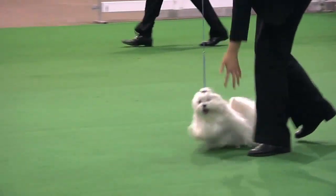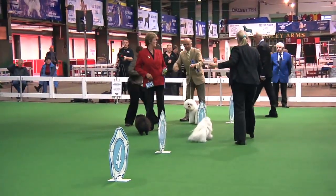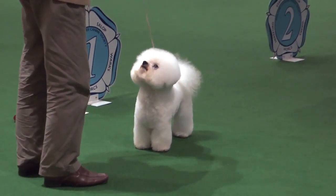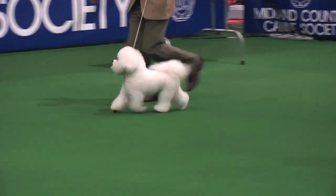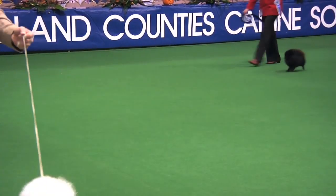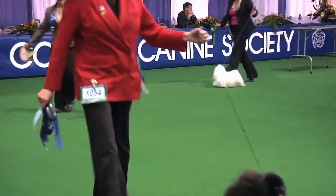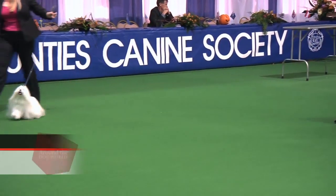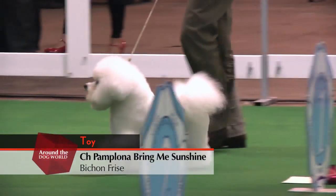Our congratulations to the remainder of the best of breeds leaving. Ladies and gentlemen, show your appreciation for our judge, Mr. Stuart Mallard, and all of our group finalists. Toy Group winner of Midland County's Championship Dog Show 2011 was Eric the Bichon Frise.